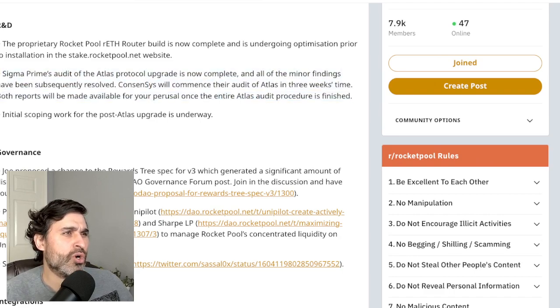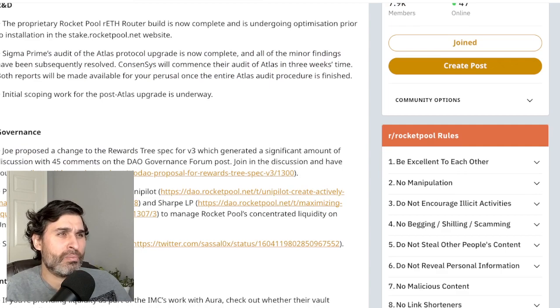This was the key bit of information that I've been waiting for a while, and we get it now. It says Sigma Prime's audit of the Atlas protocol upgrade is now complete. All of the minor findings have been subsequently resolved. So I don't know if there are major findings too, so that's something interesting right there, but hopefully not. I think it might just mean that all of the findings were minor and have been resolved. I'm not sure exactly what that language means, but I'm taking an optimistic reading of it and saying that there were only minor issues and they've been resolved.